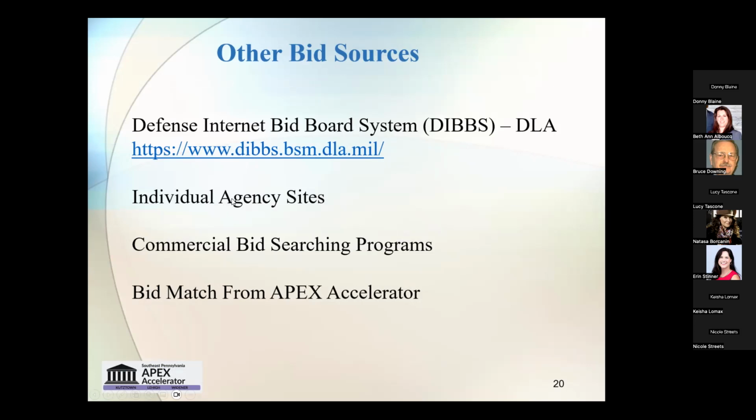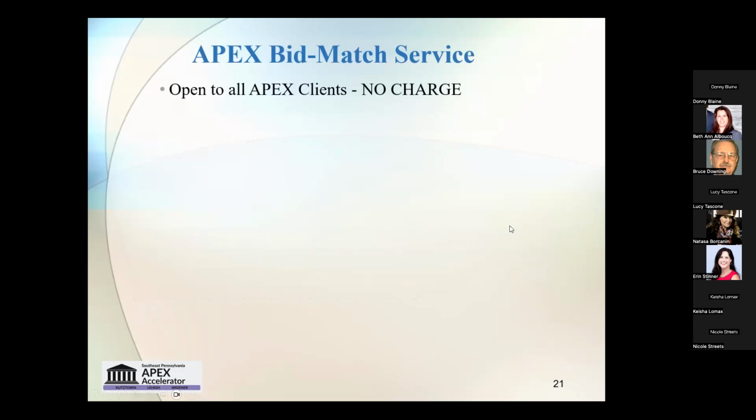Each individual agency site will definitely have information on how to do business with that agency, and may have some other information on their site. There are lots of commercial bid searching programs that ask for a fee. Now, we have offered to our APEX clients something called Bid Match. We pay a fee for being on this particular system, but we offer it to our clients for free. So it's open to all APEX clients at no charge.